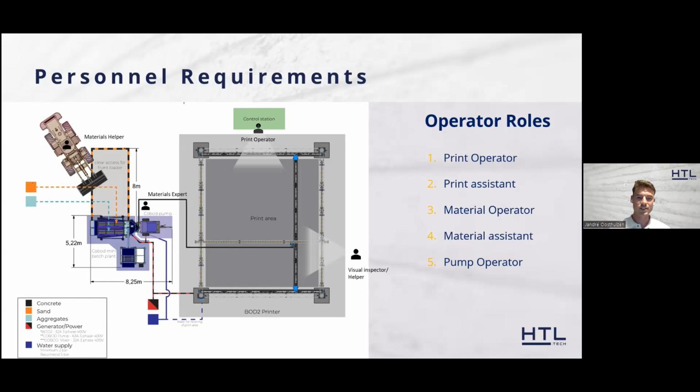So the person who is on the piston pump ensures that the material is constantly fed into the pump and that the material that comes out of the hopper or out of the ready mix truck is still adequate for printing purposes. And then we've removed the material operator due to us using ready mix concrete. So previously it would have been done by essentially batching concrete on site with a mini batch plant.